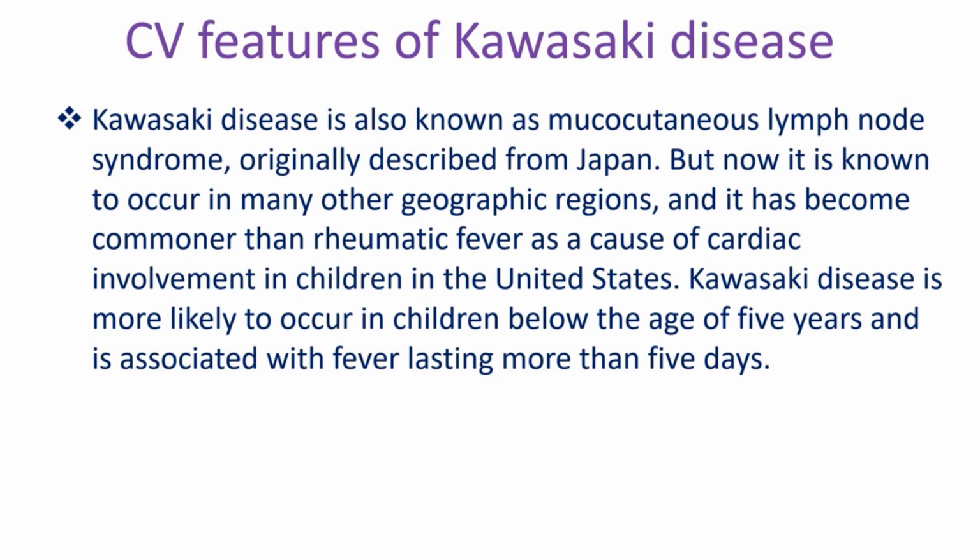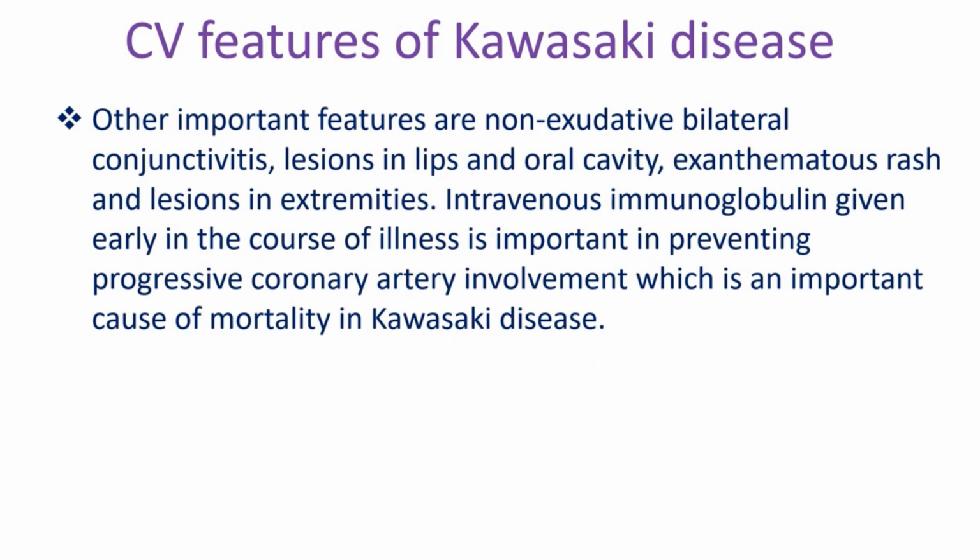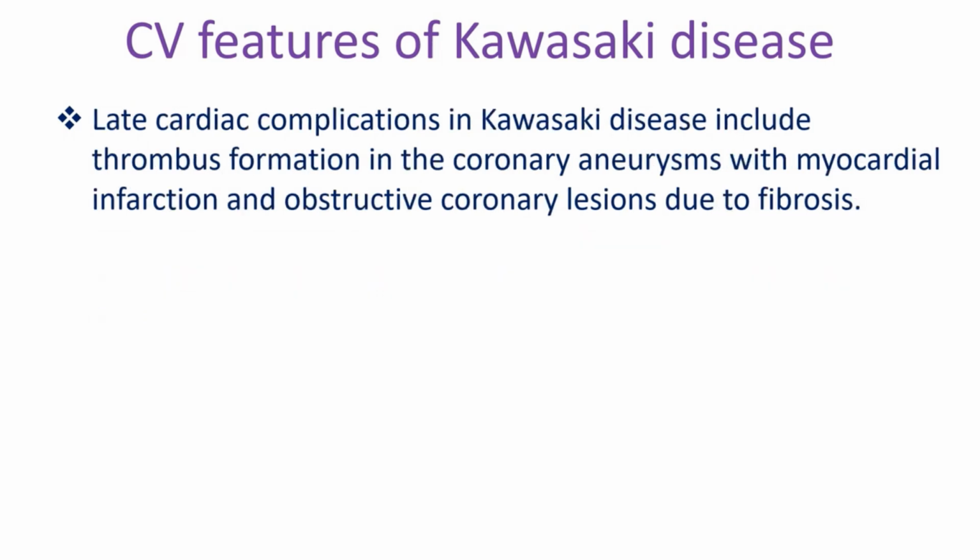Kawasaki disease is more likely to occur in children below the age of 5 years and is associated with fever lasting more than 5 days. Other important features are non-exudative bilateral conjunctivitis, lesions in lips and oral cavity, exanthematous rash, and lesions in extremities. Intravenous immunoglobulin given early in the course of illness is important in preventing progressive coronary artery involvement, which is an important cause of mortality in Kawasaki disease. Late cardiac complications include thrombus formation in the coronary aneurysms with myocardial infarction and obstructive coronary lesions due to fibrosis.